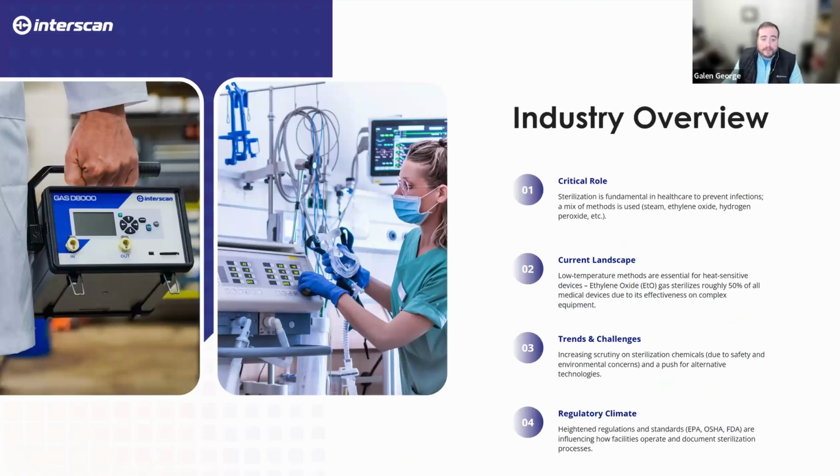The healthcare sterilization industry is at an interesting juncture. We have multiple sterilization modalities, from traditional steam sterilizers for durable instruments to low temperature methods for delicate heat sensitive devices like endoscopes or plastic-based tools. Among these, ethylene oxide has been a workhorse because it can penetrate complex geometries and materials. In fact, about half of all critical medical devices are sterilized with ethylene oxide today.